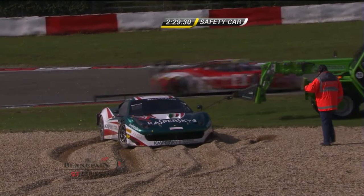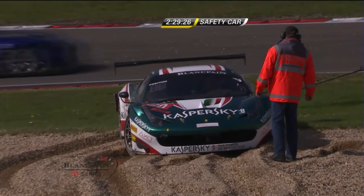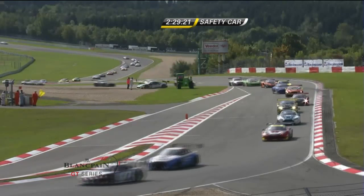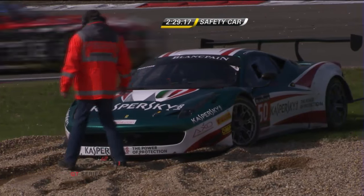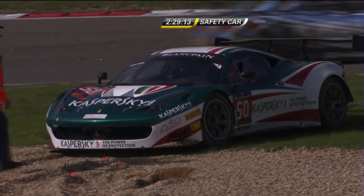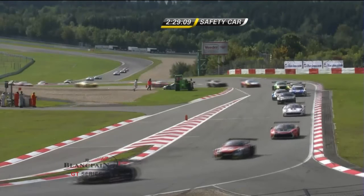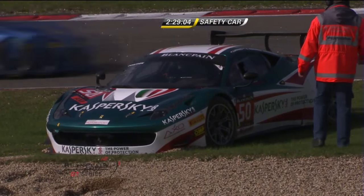Now the gravel's a mess. Are they going to leave the gravel like that? Because if a car goes sideways into that, it could potentially cause the car to turn over. But anyway, the way the car is being dragged, it's causing as much of a problem as the car was in the first place by being in the gravel. So it's on the grass verge. It is now feasible that the car can be driven back to the pits.